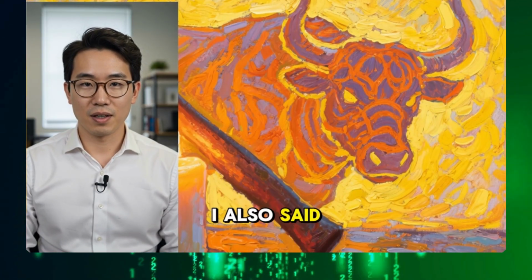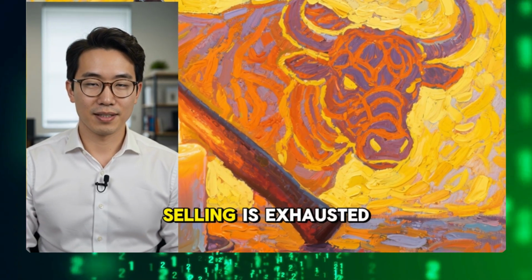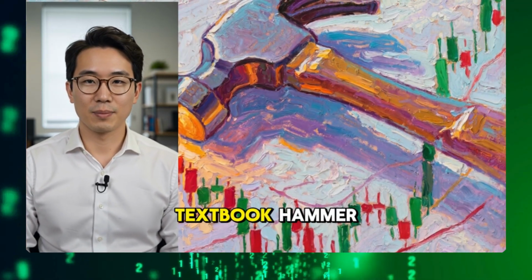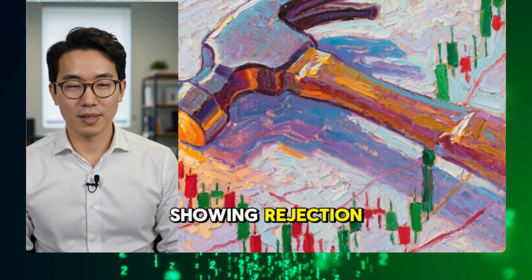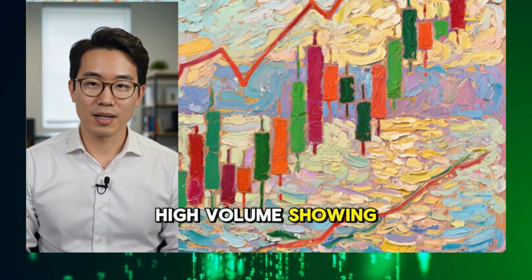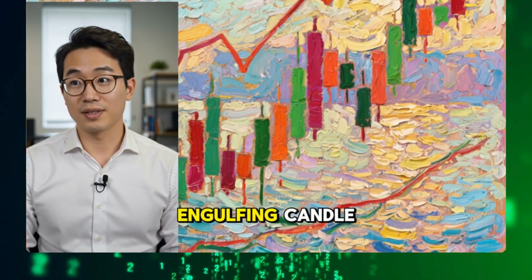I also said, watch for a hammer candle or bullish engulfing pattern on high volume. That's your signal, the selling is exhausted. Look at the daily chart. Thursday's candle was a textbook hammer. A long lower wick showing rejection of lower prices. Small body showing consolidation. High volume showing institutional buying. Friday gapped up and confirmed with a bullish engulfing candle.